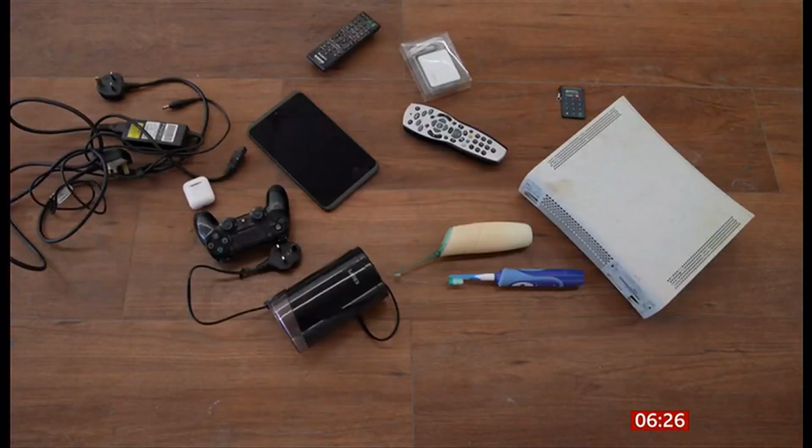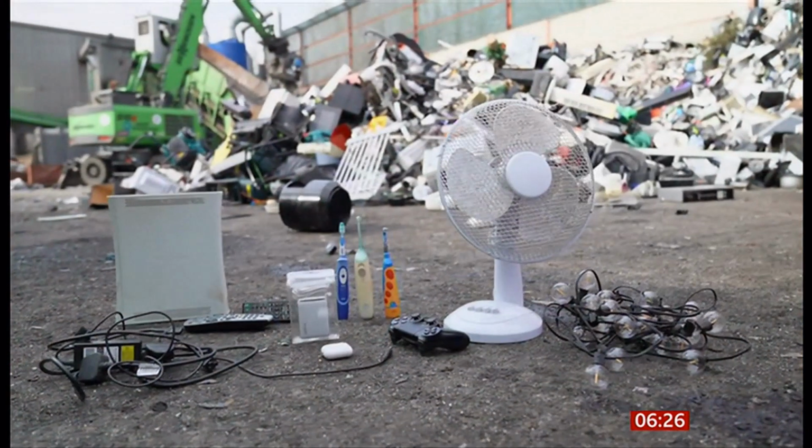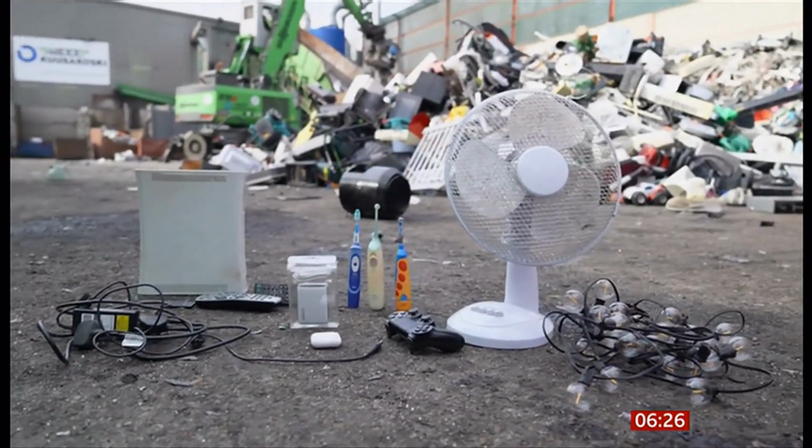Yeah, I'd love to see manufacturers really stepping up here and making things that are designed to last longer and are durable, but also designing things that can be repaired. It's the end of the road for these items. Or is it? What can be salvaged from this?